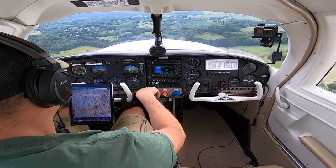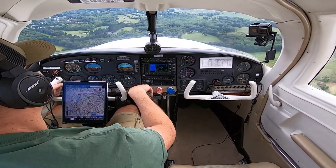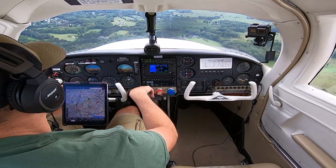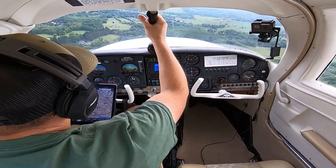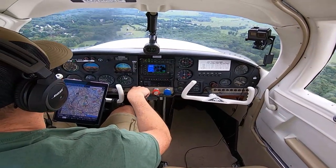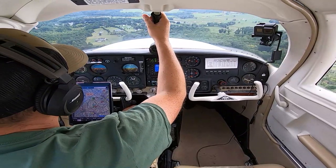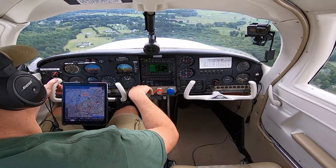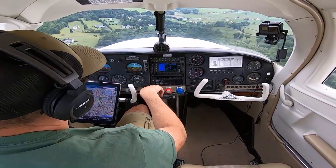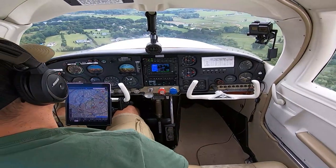Orange County traffic 92 Charlie, teardrop entry right downwind 22, Orange County. Orange County traffic Diamond 4130 Yankee departing runway 22, departing the pattern to the practice area, Orange County. Orange County traffic 223 November Hotel turning right crosswind 22, Orange County. And Orange County traffic, number 2, mile final for 22, will be a touch and go, Orange County. Orange County traffic, Diamond 4 Delta Sierra upwind 22. Hey, flaps full, Orange County.